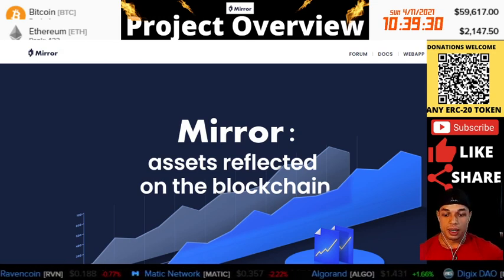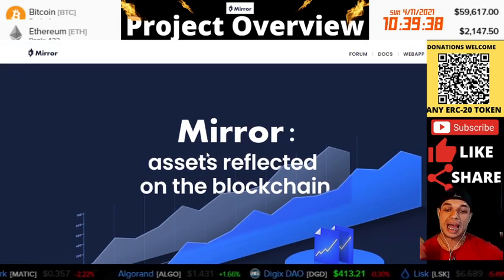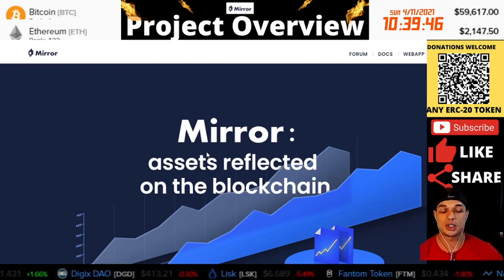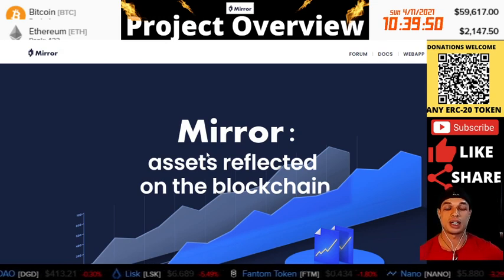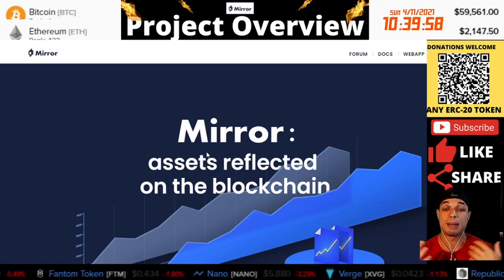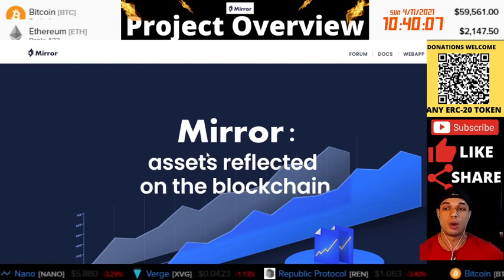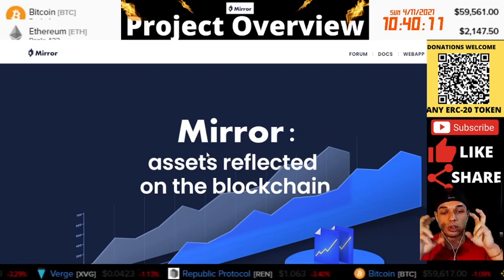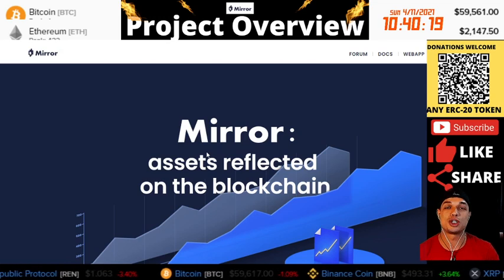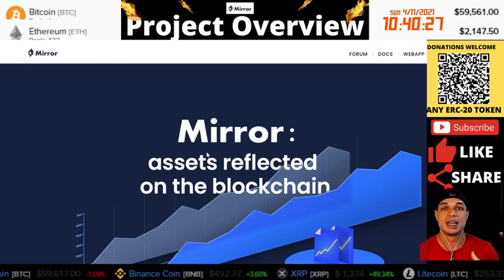Alrighty, so as I mentioned earlier, this is called the Mirror Protocol. If you see on the screen, it basically says mirror, assets reflected on the blockchain. Now, when I first heard about this project, I heard it through a buddy of mine, who shared an article going over this project, and I thought it to be very interesting, especially with the stuff that's happened the past few months with some of the major platforms involved in stock trading, such as Robinhood, Webull, and so forth. I would say that this Mirror Protocol is a clone of one of those major platforms, but on the blockchain. That means that unlike a couple of months ago where Robinhood actually suspended trading for a few of their assets, something like that would not happen.